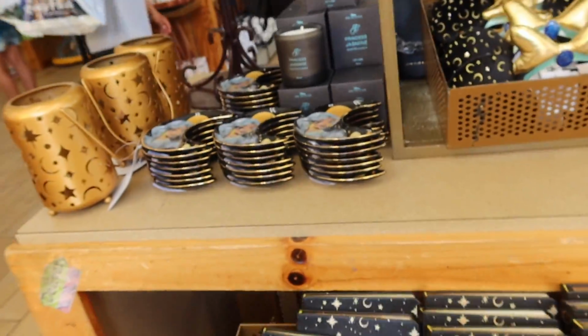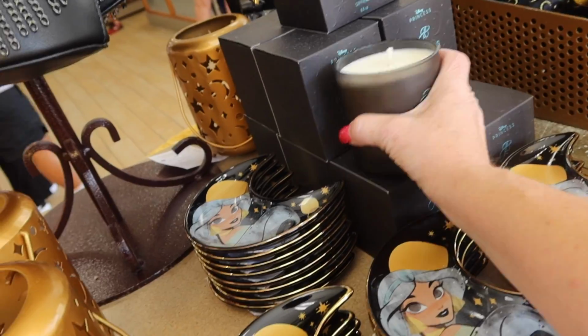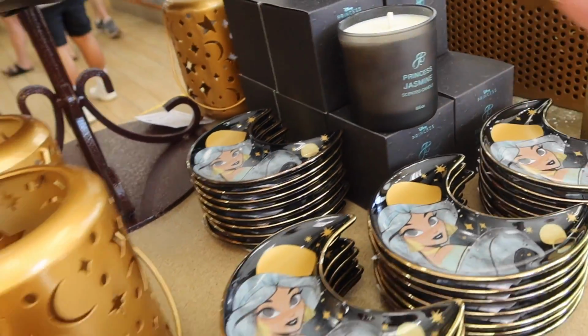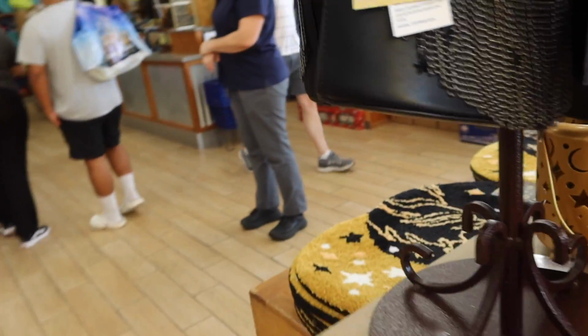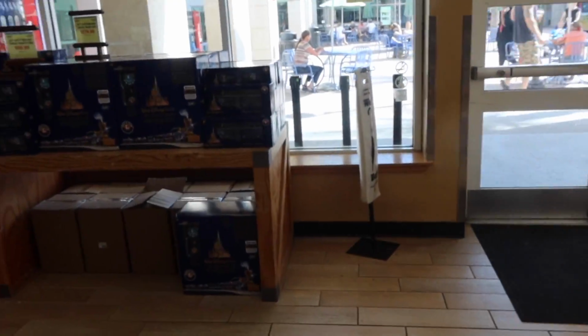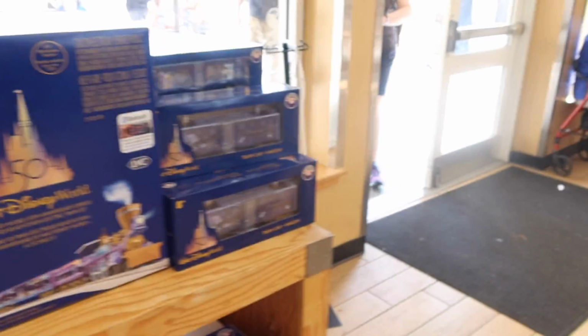Thank you. There's a Jasmine candle. Let's see what that smells like. That doesn't smell bad. $25. And over here they have some of the 50th items in. We have the Lionel train set for $2.80. The Lionel train cars for $90.